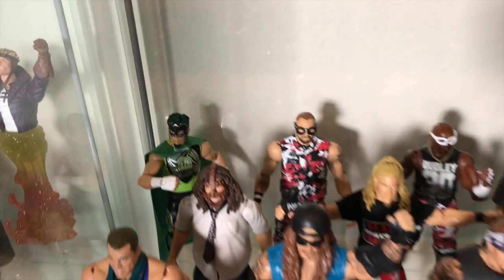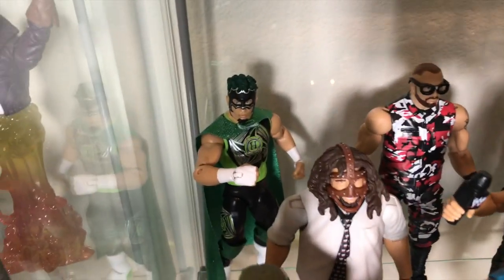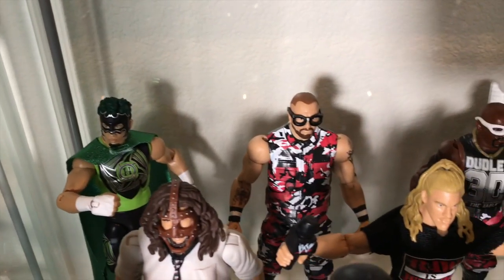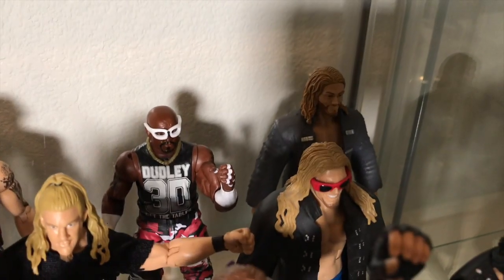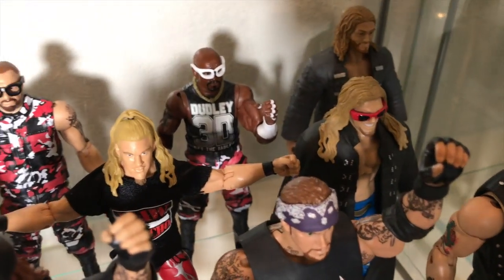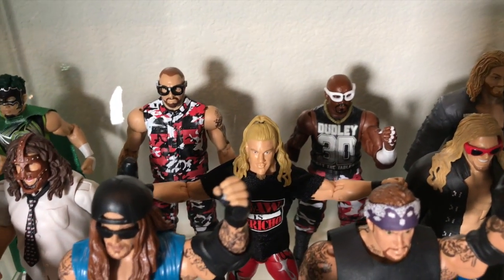So starting at the back, we've got the Hurricane. That is the variant Hurricane, the Chase Hurricane with the white boots. We've got Bubba Ray Dudley, Devon Dudley, the Rated R Superstar Edge. We've got Edge from Edge and Christian fame. We've got Chris Jericho. Raw is Jericho right there.